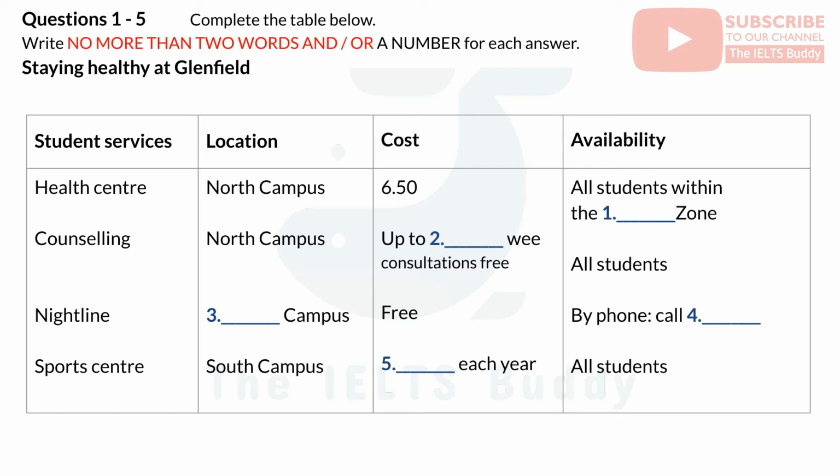What I will want is access to some gym facilities. Right. Well, you'll find those on the South Campus in the Sports Centre. It's great, but it's not free. You have to present your student card and pay a fee of £22 to get a pass. But that will last you for the whole year.